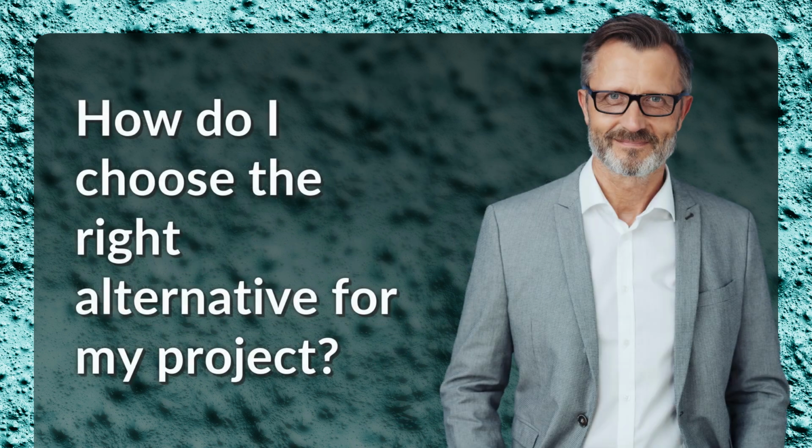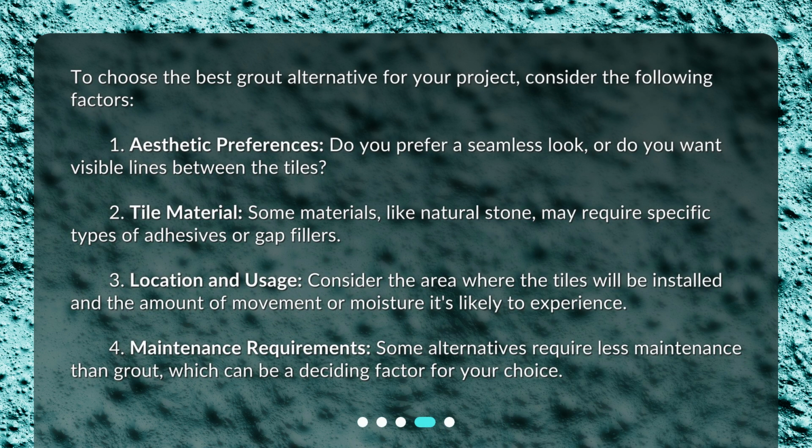How do I choose the right alternative for my project? To choose the best grout alternative for your project, consider the following factors. 1. Aesthetic preferences. Do you prefer a seamless look, or do you want visible lines between the tiles?